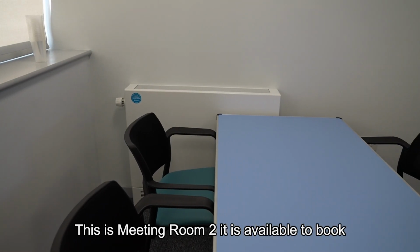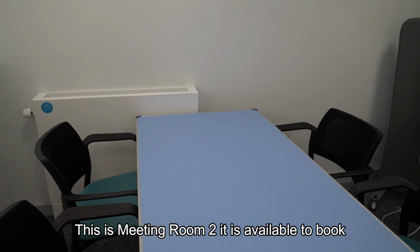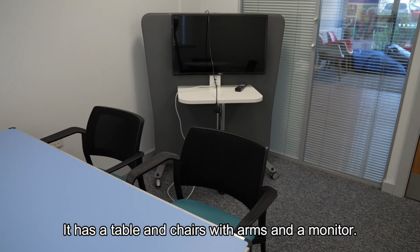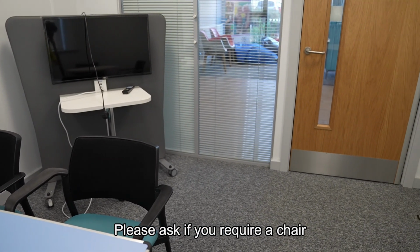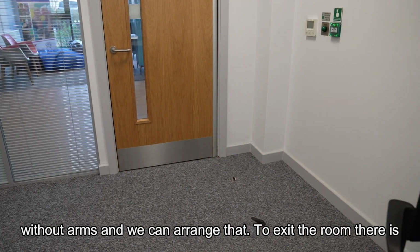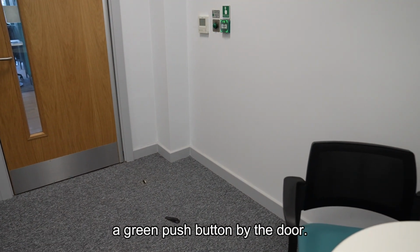This is meeting room 2. It is available to book by statutory and third sector organisations. It has a table and chairs with arms and a monitor. Please ask if you require a chair without arms and we can arrange that. To exit the room, there's a green push button by the door.